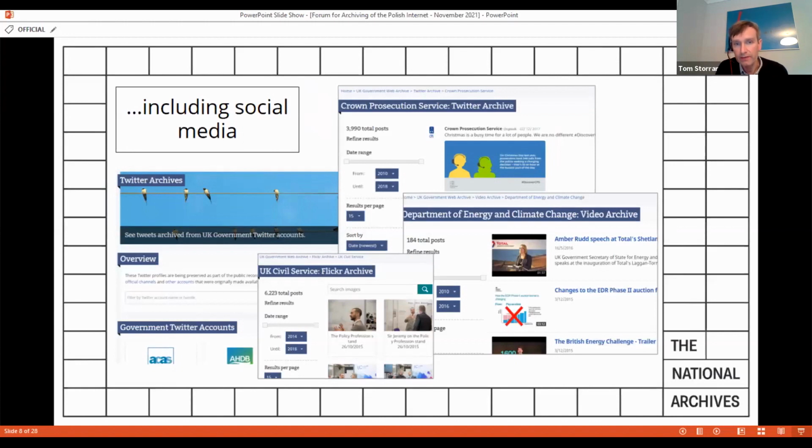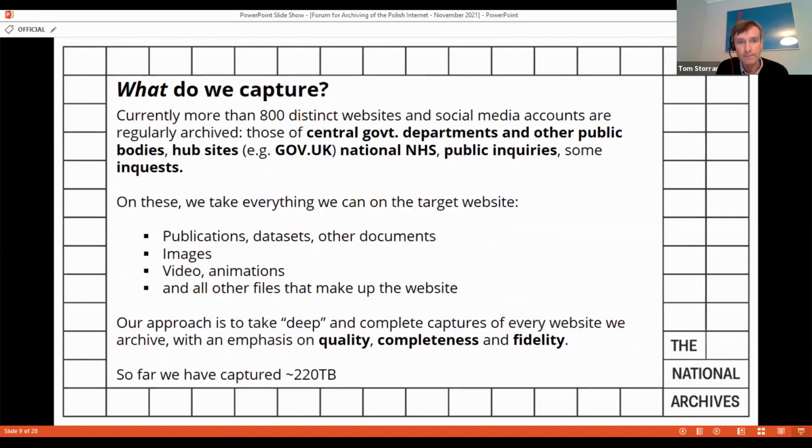So in terms of what we capture, it's about 800 distinct websites at the moment that make up the central state, if you like, in the United Kingdom. And these are central government departments and other public bodies, agencies and so on, hub sites such as gov.uk, which is the centralised citizen-facing site in the UK, National Health Service websites that cover the entire country or regions, and also public inquiries, which are a significant part of our work. And as I think you would expect, on these websites we take everything we can where possible: publications, data sets, images, videos, and so on.